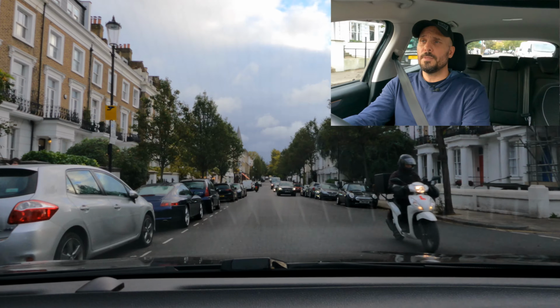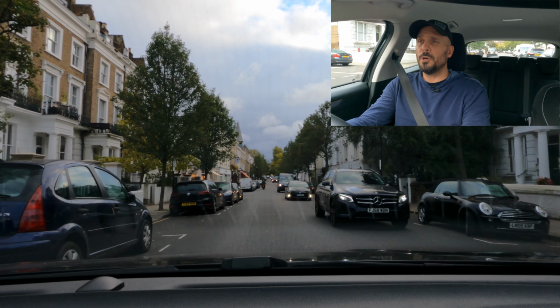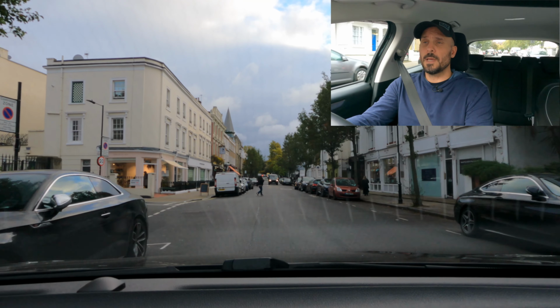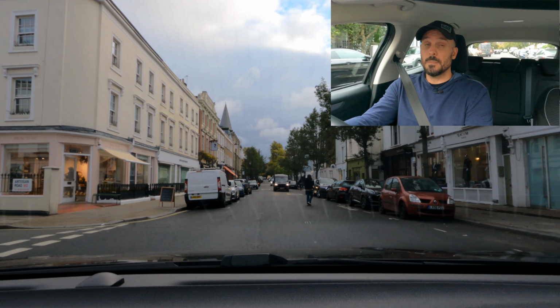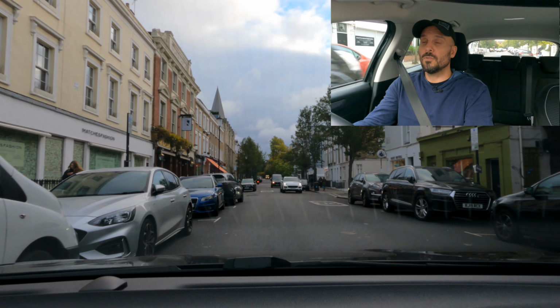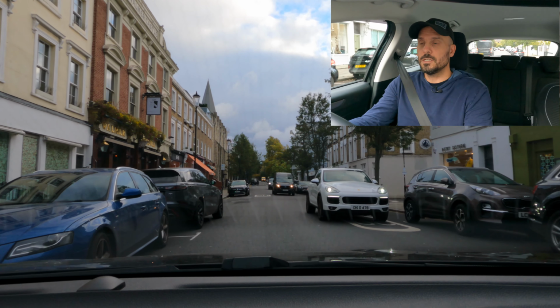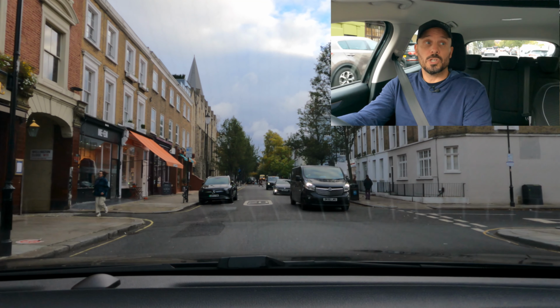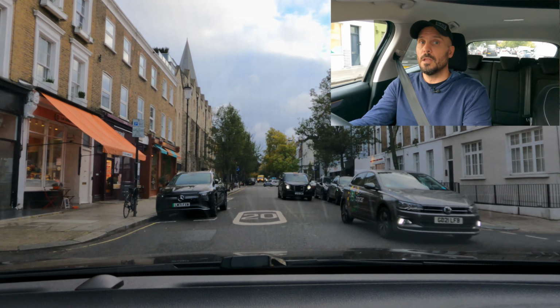So again, here with this Mercedes, I'm using my body language, not aggressively, but enough to encourage them to take the space. Now the van did exactly the same thing to me, to be honest. He probably looked at my positioning and tried to encourage me to move over, much like that van just did too. There is enough space for us to pass, we just have to do it nice and slowly.